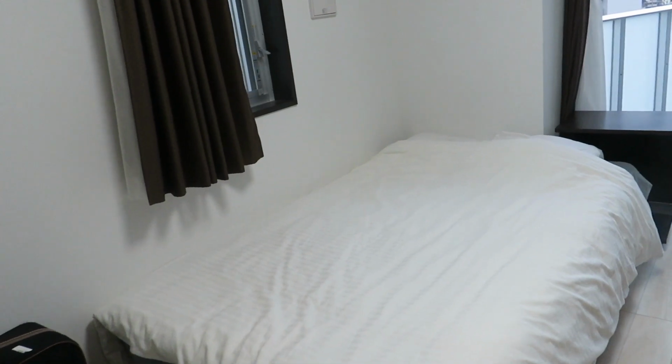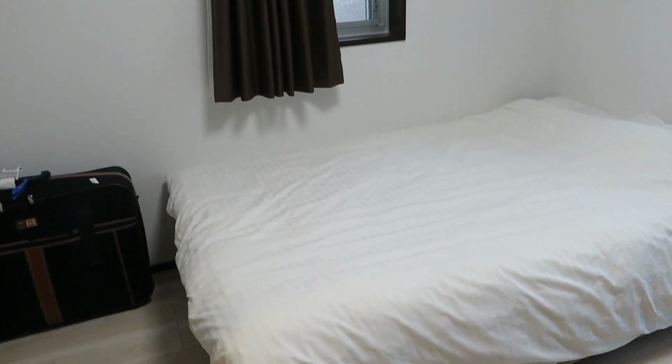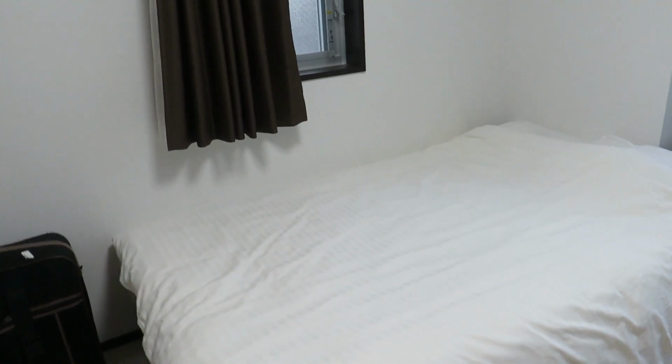And this is our bed. It's pretty standard. It's just a full-size mattress. It's not something we're used to, but this is what it is. Everything is smaller in Japan, so we're getting used to it.